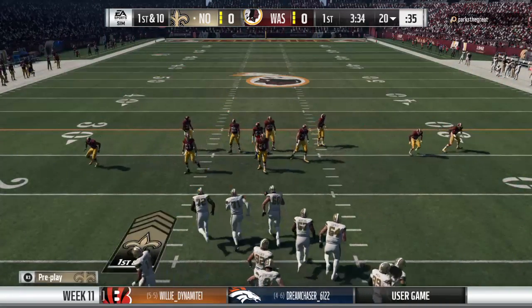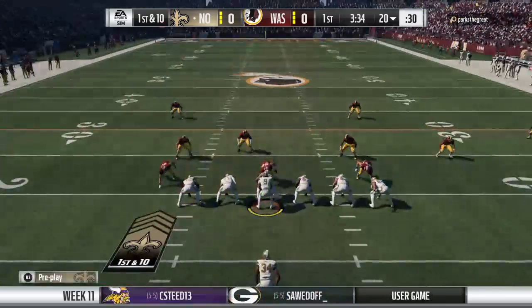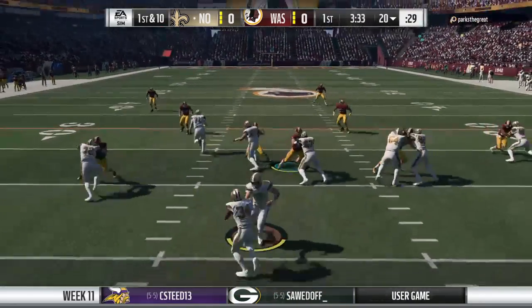Around the NFL, an update from a game going on down in Tampa. And the Bucks are out to an early lead. And we'll keep an eye on that one as our game goes along here.